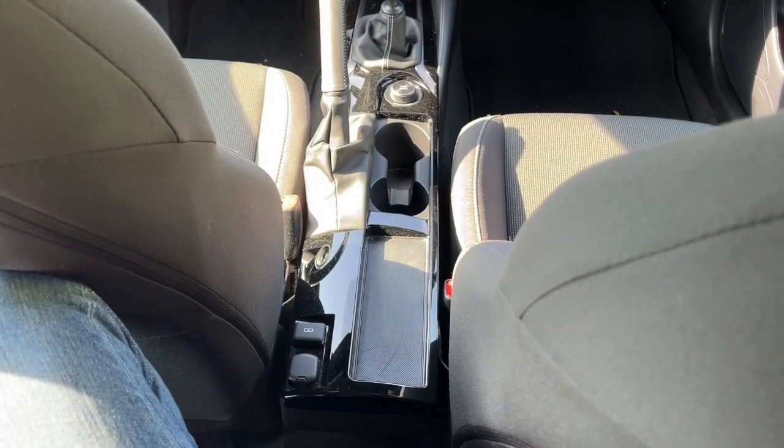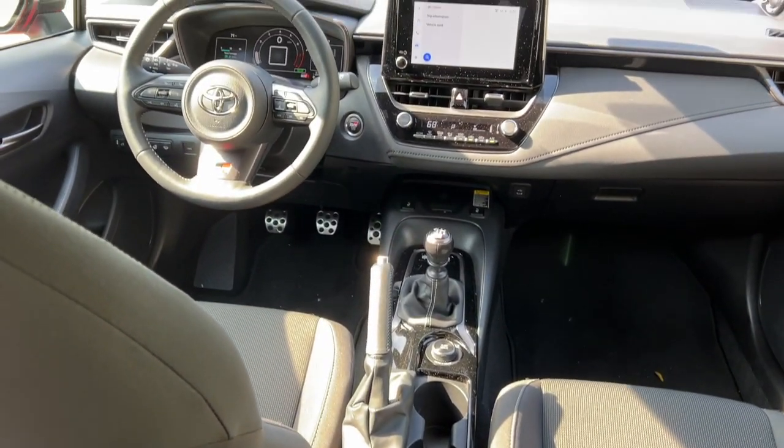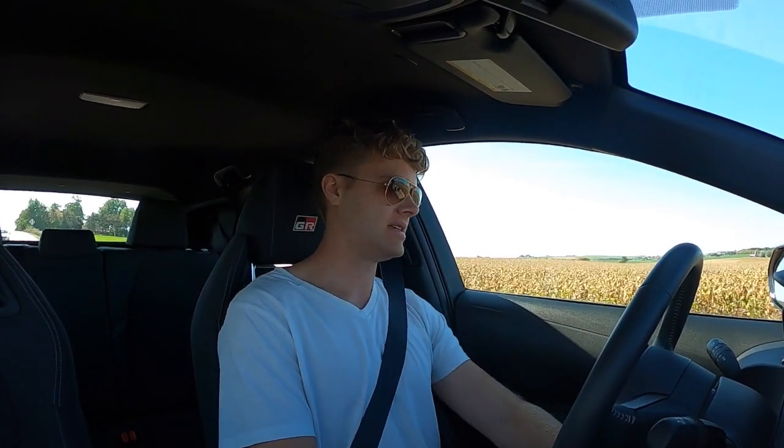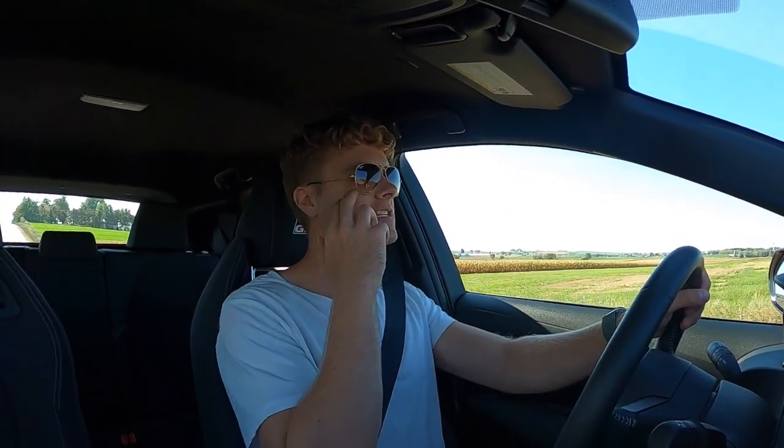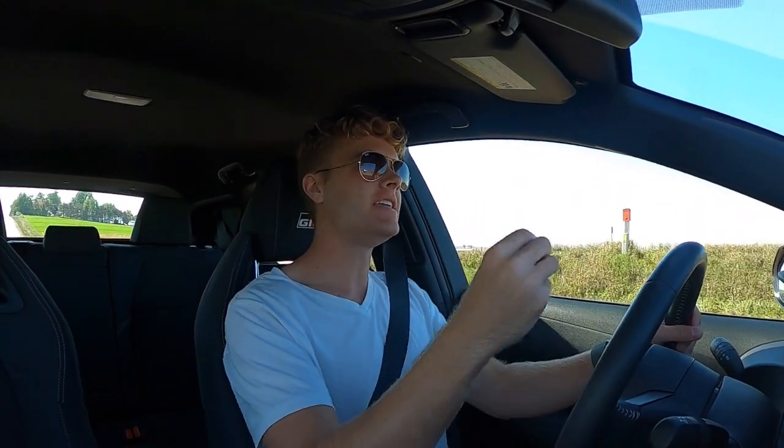It's a very livable cabin, although I can't for the life of me figure out why it doesn't have any storage in the center console or a center armrest. This is the only car I've ever driven that doesn't have a center armrest. There's just nothing here and then a tray. So interior storage is limited, and that's really the only area where it doesn't have great livability. But other than that, this car is, again, well-rounded, easy to live with.